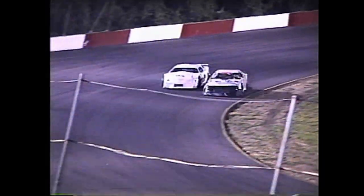Through turns 3 and 4, going at it for 4th spot. The race for 4th, down the front stretch. Turn 4, car 29, Bobby Justice. And Jerry Buck is up to 4th spot. Jerry Buck up to 4th spot in car 01. He started 10th.